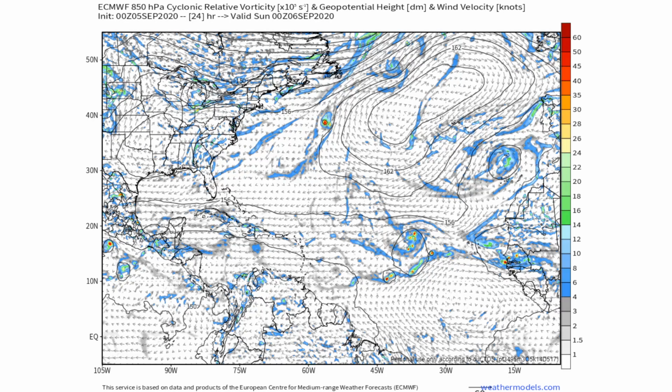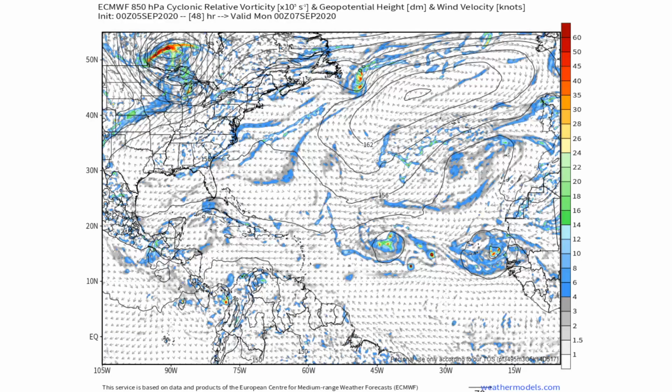Now, we do have a couple of these systems currently out in the Atlantic: that 10% area right here, Invest 91L, Invest 92L right here, and then we have Disturbance 3 off in westernmost Africa. Now, I'm going to play this through a little bit. This would be by Sunday evening, and we're seeing these systems start to move along.